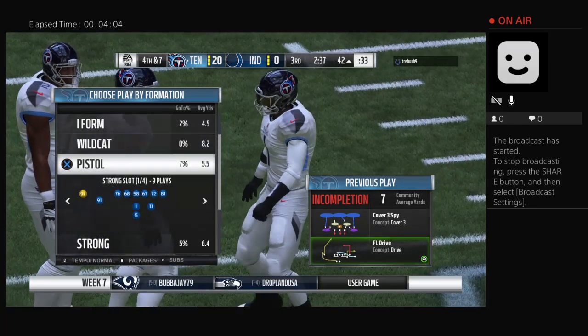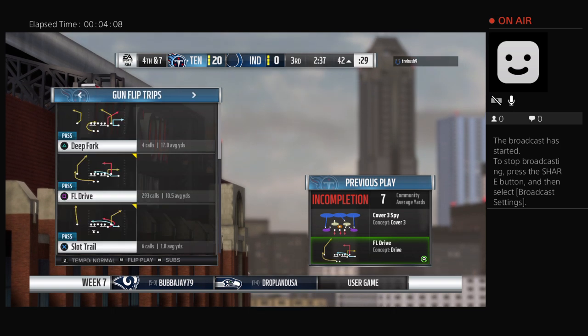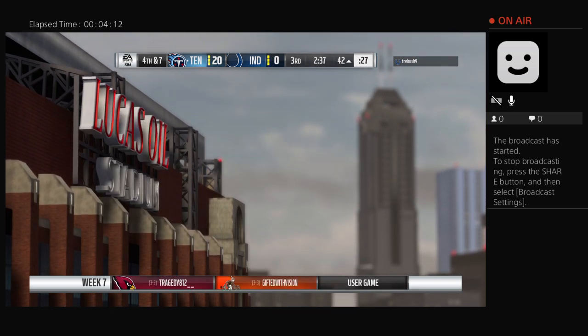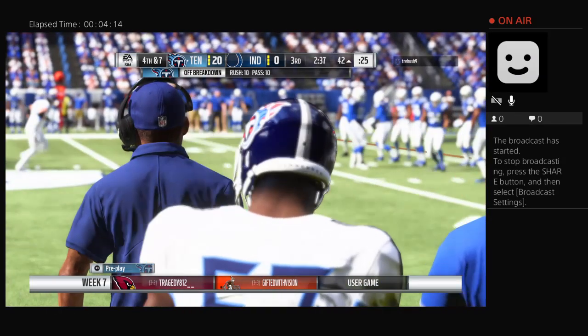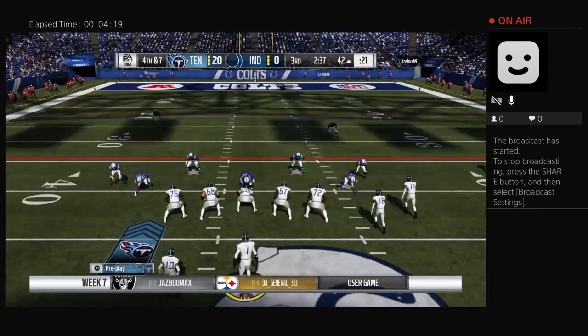Sometimes there's just too much pressure there. In any case, the ball doesn't arrive. This offense converted once on 4th down earlier. Now they're out there again to try once more.